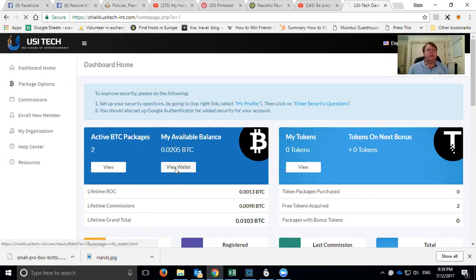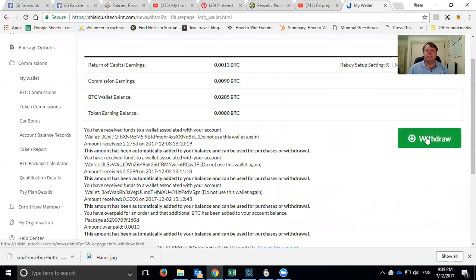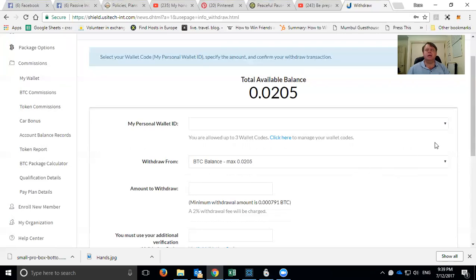If we go and have a look at the wallet, you can't miss it, the big green button over here that says withdraw. So we want to withdraw some money, and you can bring it in here. You can see I currently have an available balance of 0.02 of a Bitcoin. Now you need a minimum of 10 euros to withdraw. It tells you here, the minimum withdrawal amount is 0.000791, which is about 10 euros, and there is a 2% withdrawal fee. So it's pretty straightforward.